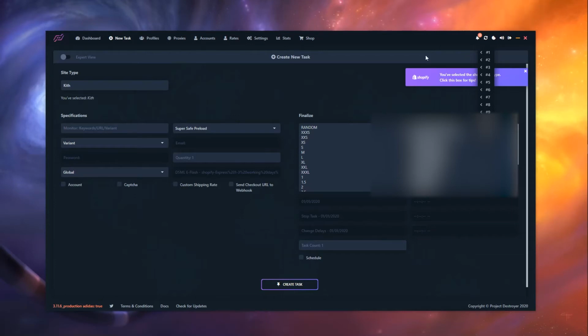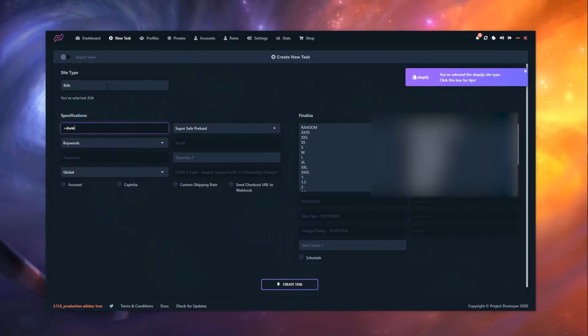Now, here's your setup screen. You have Kith, and what we're going to be using is an early link for Kith. But in the cases where you don't have an early link, which you really never should, because there's always going to be an early link for Kith, for the dunks, what we're going to be doing is plus dunk, comma, plus red, because it's the color, and then plus low. That works.